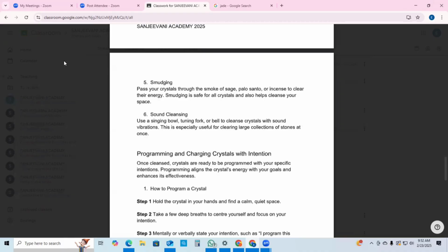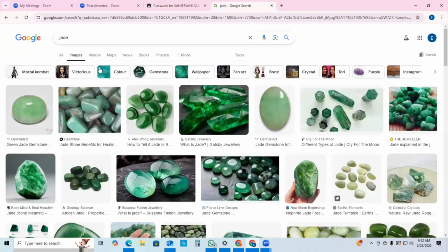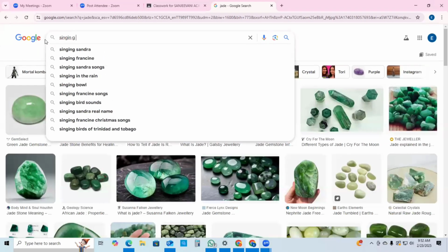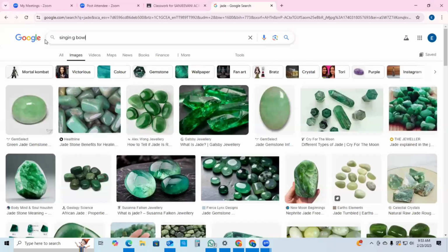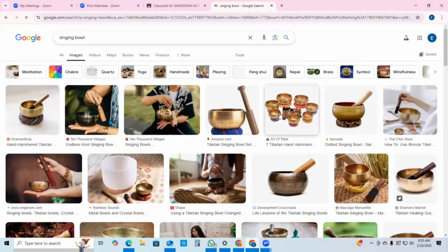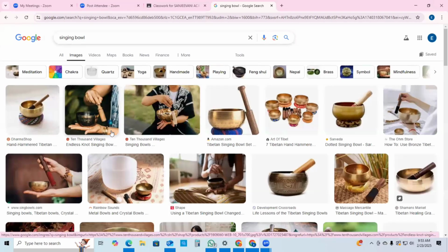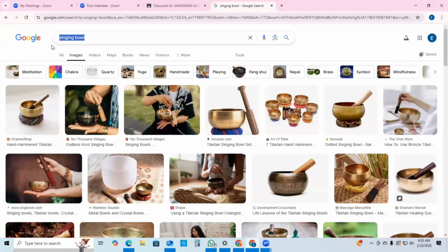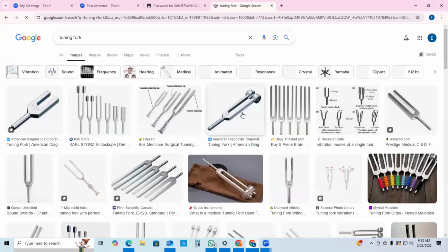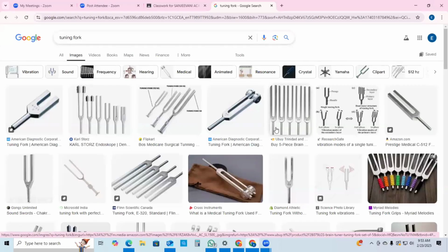So the singing bowl looks like this, and you just pass the stick around the edge. These singing bowls have been tuned to specific sounds, so it's very easy to use. And then the tuning forks. I think you would also be familiar with tuning forks, but yes, this is what the tuning forks look like. It's also something that you could use.